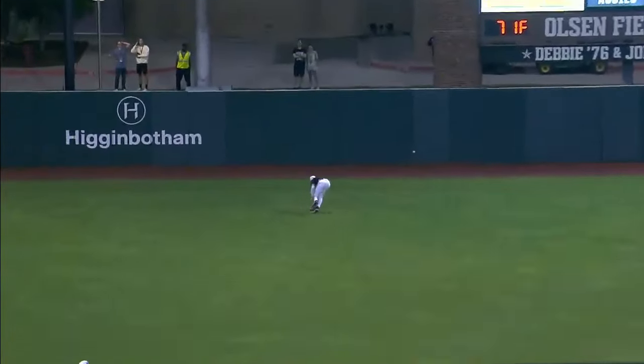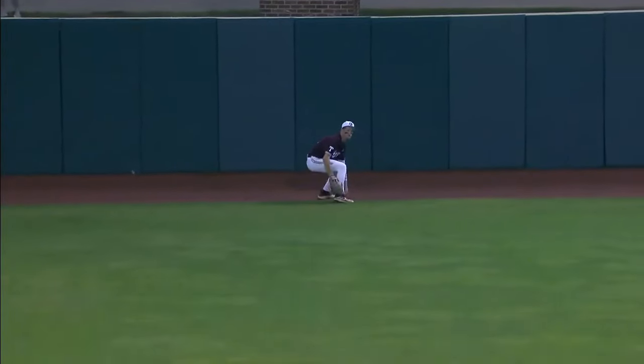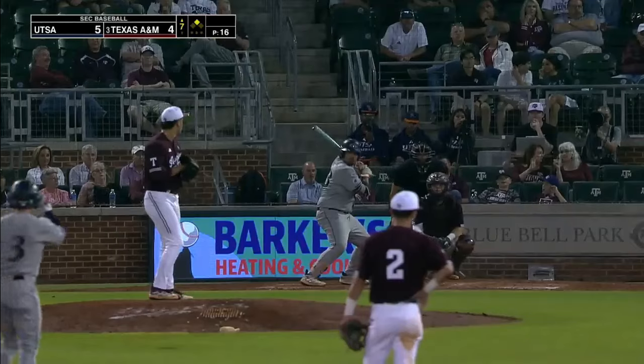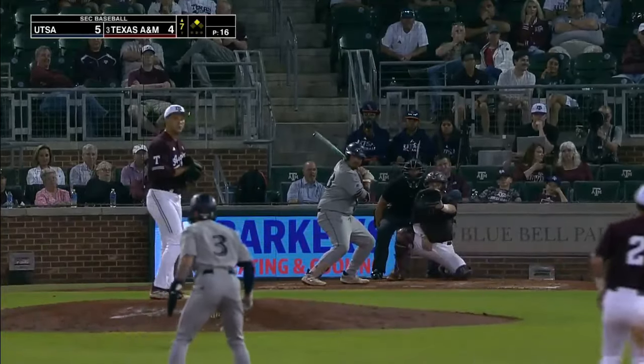The general rule is if you're in the outfield and you get a liner at you and it's above the bill of your hat, you're going to have to stop your feet. If it stays below the bill of your hat, you can keep running through it.